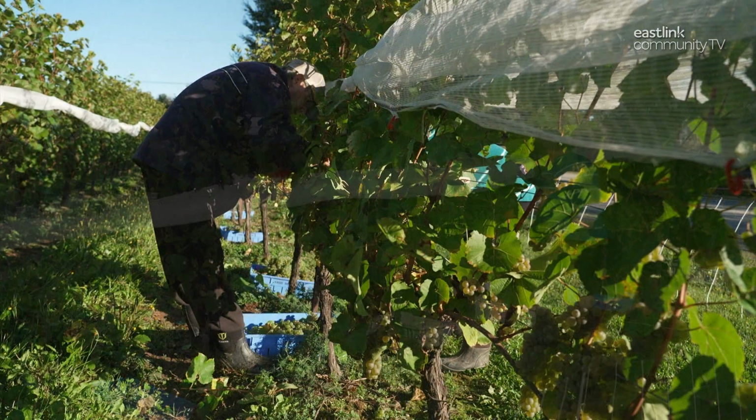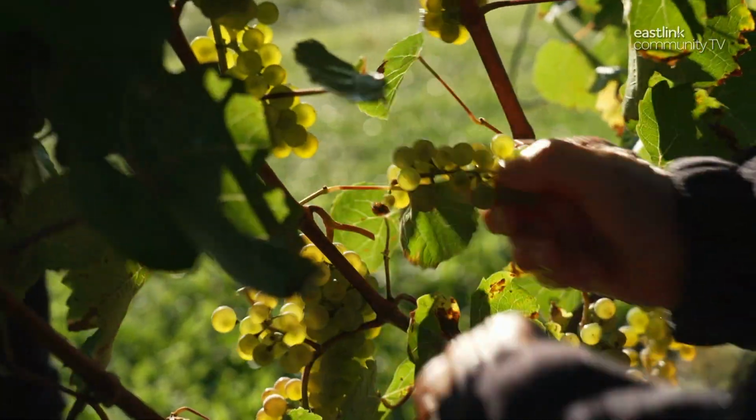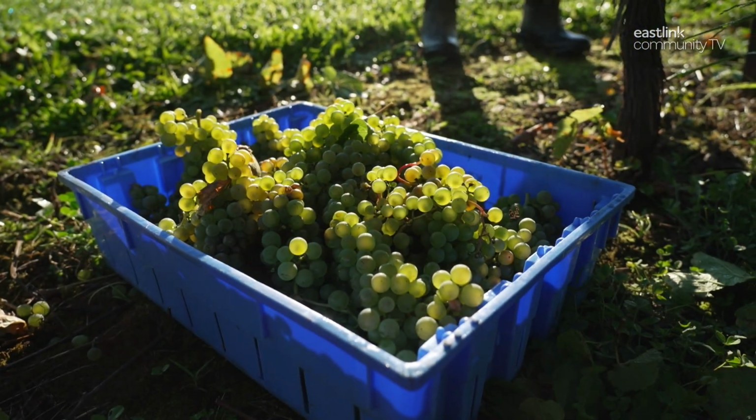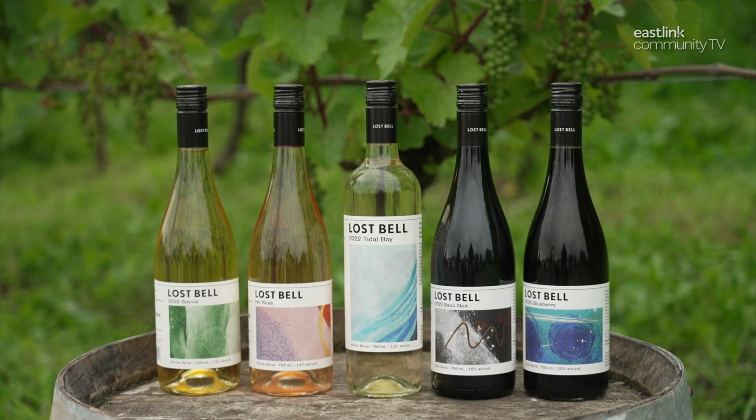So the bell has never been found to this day. I told this story to the new owner, and he loved the story, and then decided Lost Bell would be the perfect name for this place. The philosophy of the company, to make good wine. That's our philosophy. Wine that people can enjoy, wines that anyone would be proud to share with their friends. Yeah, basically we make good wine.